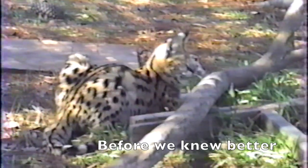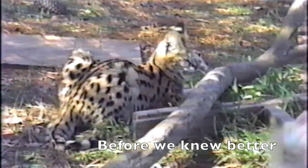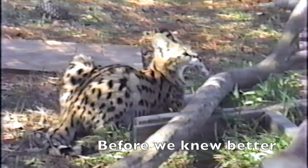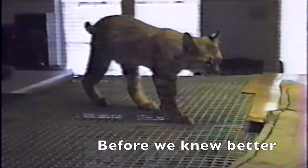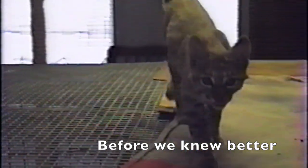If nobody else will play with Glory, she'll play with the bear. This is either Fluffy or Muffy. I have a hard time telling them apart unless I see them walk. And this is Little Feather.